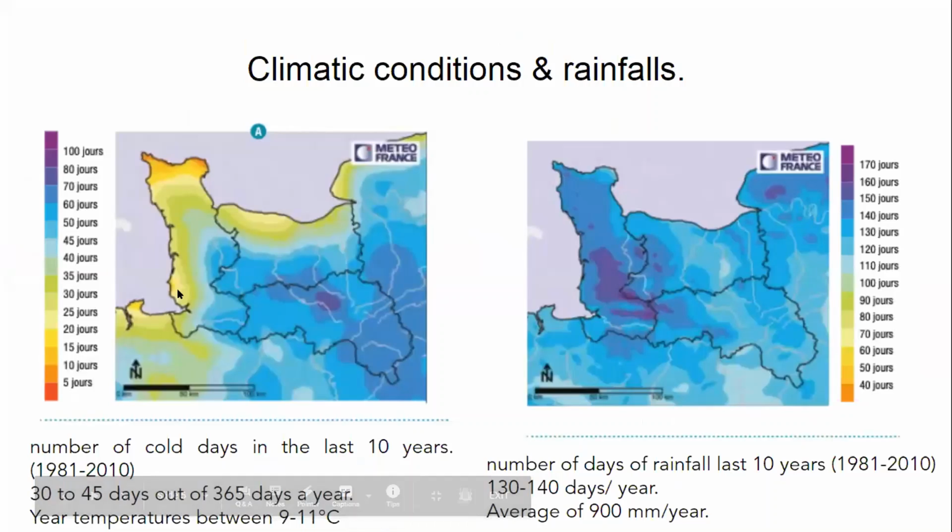The climatic conditions and the rainfall are very important in that area. So this is to show you the average temperature, because we are trying to look at it in an Ayurvedic way. So we have to take that into account as well. The number of cold days in the last 10 years, we have 30 to 45 days of cold, which means average 20 degrees, which is quite cold. So out of a year, this is almost nothing.